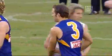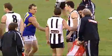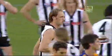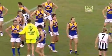Against the West Coast Eagles this year, Collingwood, 19 goals. And Mick Malthouse says, thank goodness for that. And what a fine line this game is. We said it last week, we say it again today. Collingwood now back in the hunt for a top 4 spot. Yes, they played some pretty good football, and I'm glad they did, because their form early in the year was really, really good. It was an exciting brand of football, fast-moving, high-scoring football.